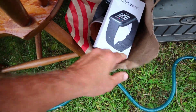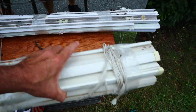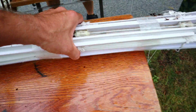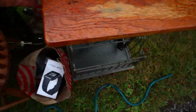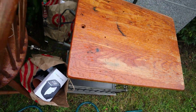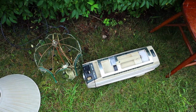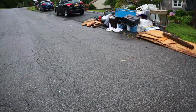Fitbit, packages. What about this little table? Look at me. Those are my shoes in the mirror. What do you think? Do we like this thing? Nah, I don't like it. It's cheap. Alright, so I guess we have our little wood basket and a bocce ball and no cord. Very sad.